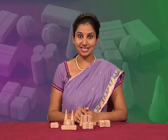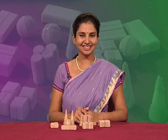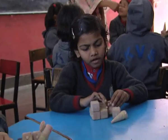So, your level of curiosity must have increased to know how this really facilitates children's learning. So, let's see through an activity how we can use solid shapes in the classroom with children.